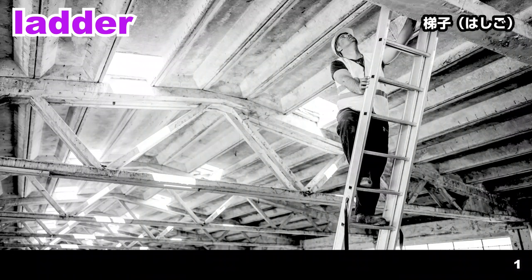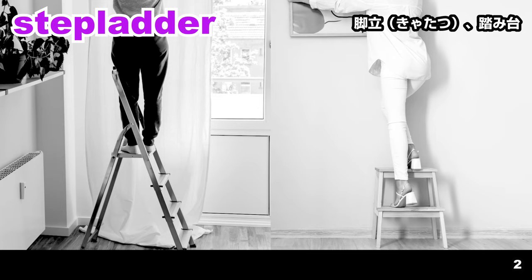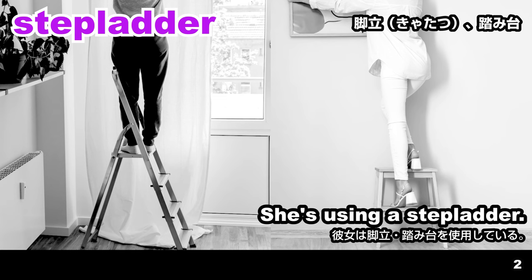Ladder. He's standing on a ladder. Step ladder. She's using a step ladder.